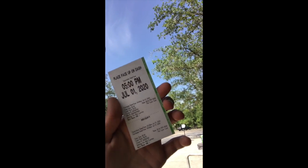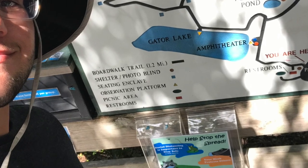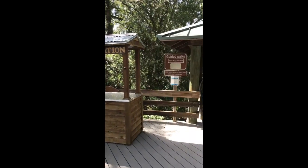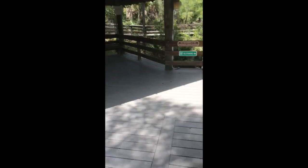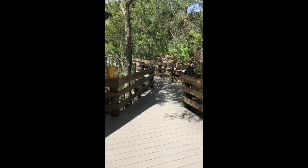It is July 1st, 2020. We are at the 6 Mile Cypress Nature Reserve, and we have a parking slip to prove it, and we're good to go until 5 o'clock. Trail host station. We are at the beginning of the boardwalk.